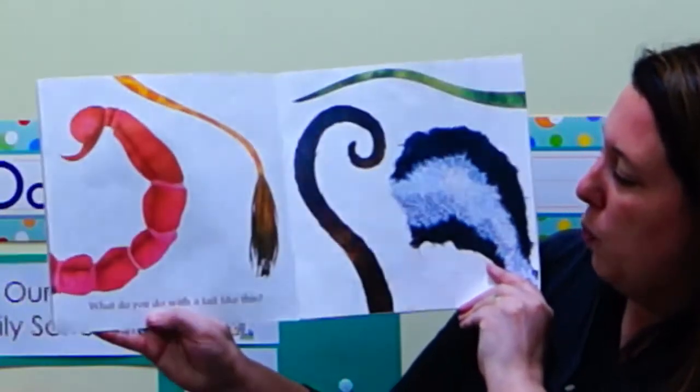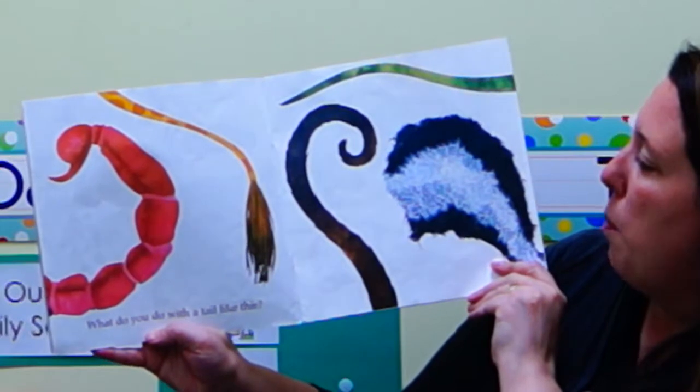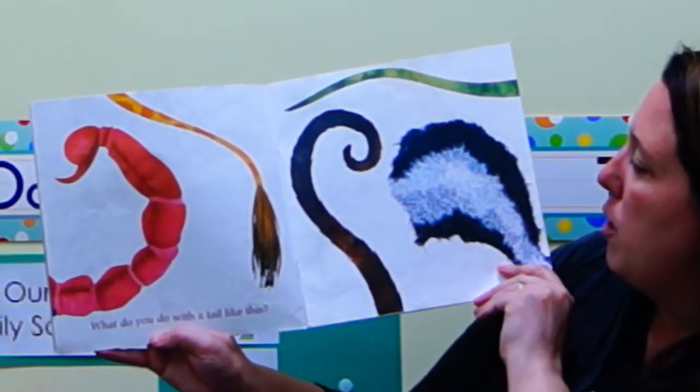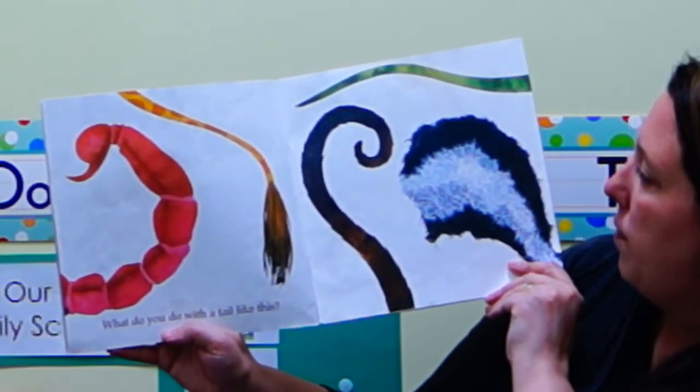What do you do with a tail like this? If you'd like to pause the video now and guess what you might do with these tails, you may do so.